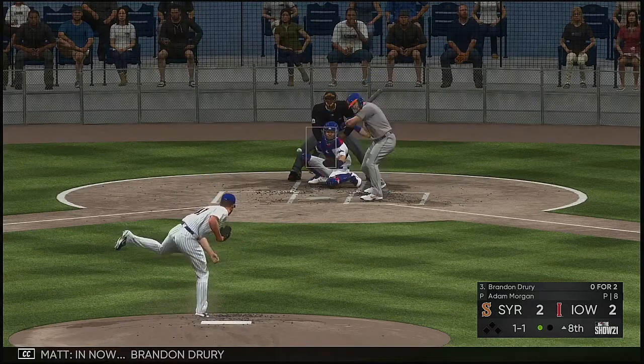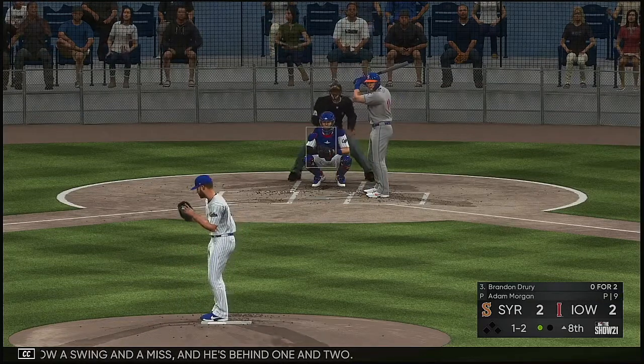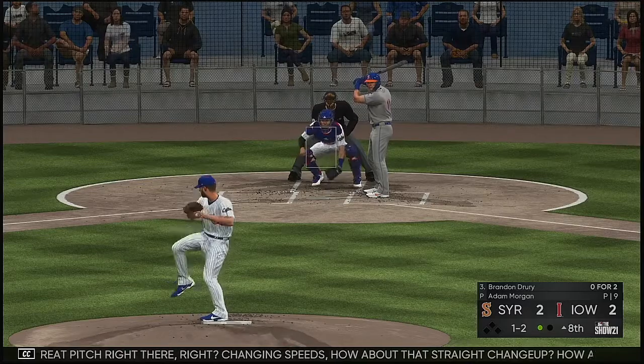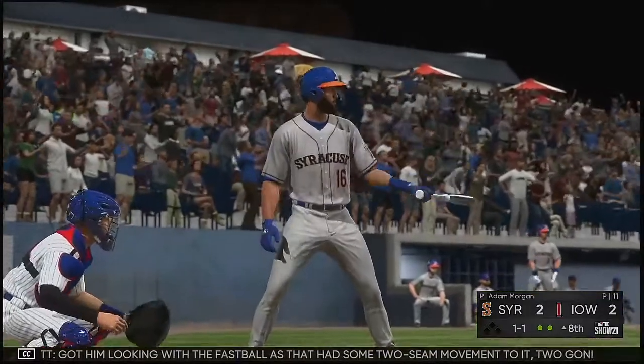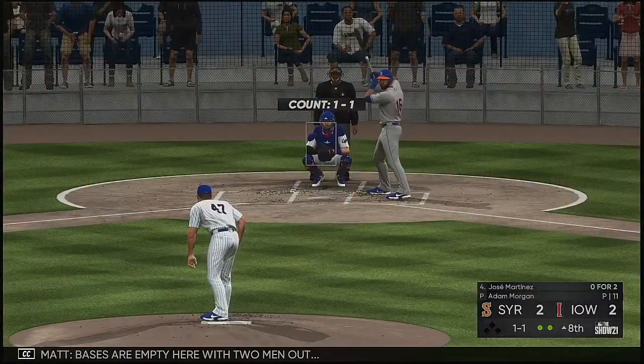In now, Brendan Drury. Now a swing and a miss, and he's behind, one and two. Wow, great pitch right there, right? Changing speeds. How about that straight changeup? How about that swing? Howdy, if you're waving at me. Got him looking with the fastball as that had some two-seam movement to it. Two gone. Bases are empty here with two men out.